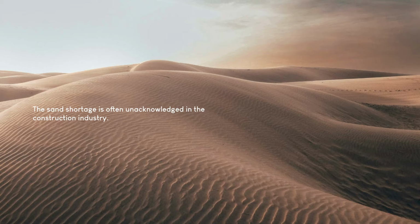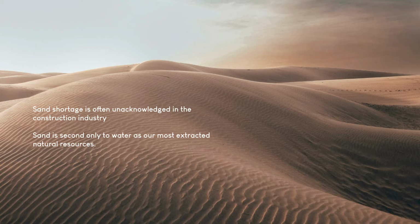So most people don't even know that we have a sand shortage, and it's acknowledged by comparatively few when it comes to sustainable futures in the building industry. Sand is second only to water as our most used natural resource, which is more than fossil fuels and biomass combined. We use it in computers, cell phones, cosmetics, roads, concrete, glass, and even paper, so it's incredibly important. But sand dredging processes cause major damage to ecosystems, coastlines, and habitats worldwide, drying up lakes and riverbeds and causing islands to vanish beneath the waves.